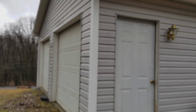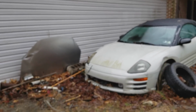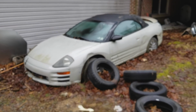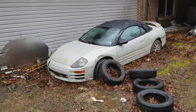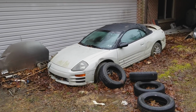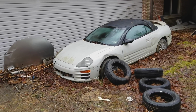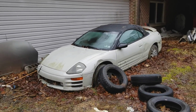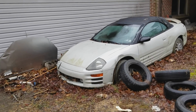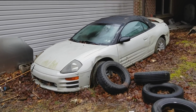But now lastly is the absolutely terrible Mitsubishi Eclipse, also convertible. This car, wow, why isn't it focusing? There it goes. All right, this car is, what do I say about this car? I bought this several years ago, and I had the intentions of fixing it up, and on the drive home I realized that there was no way that it was ever going to make any sense to fix it up. I bought it for $500. It did not look quite as bad as it does right now.